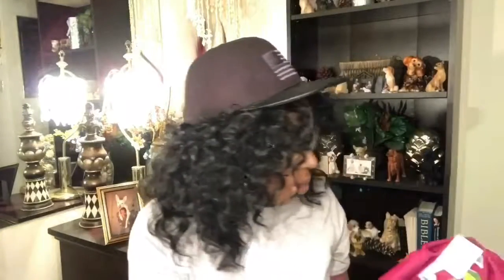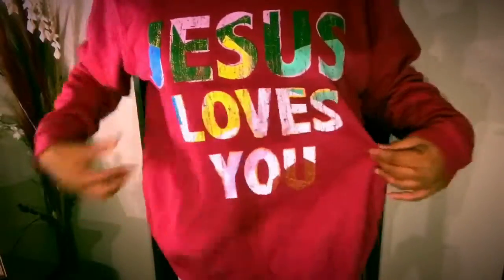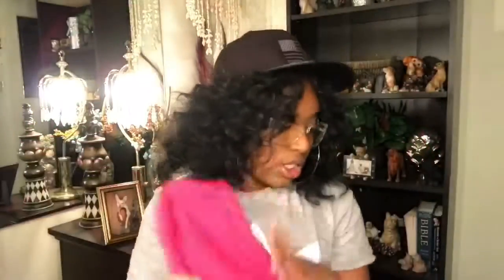The next thing that I'm going to show is from a store called Roses, and it says Jesus loves me. I just thought it was cute, and it's just a sweatshirt. It just says Jesus loves me, and I thought that was cute. It was $5.99, so you can't beat the price.